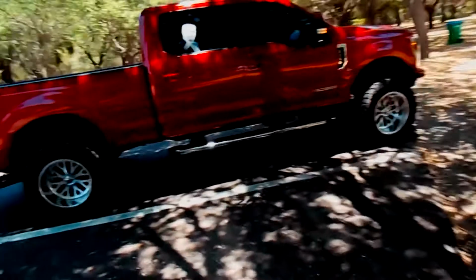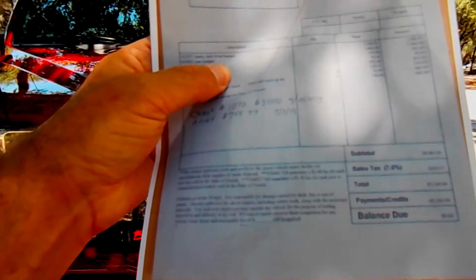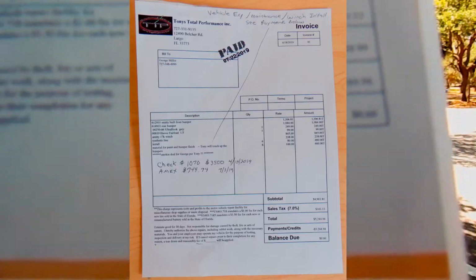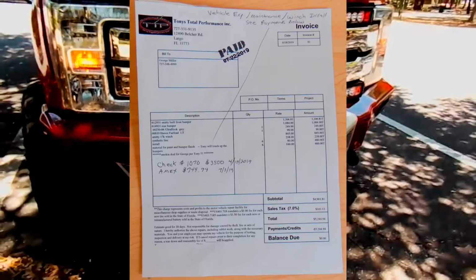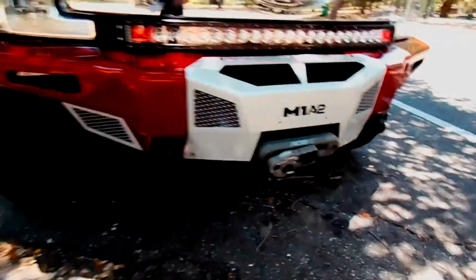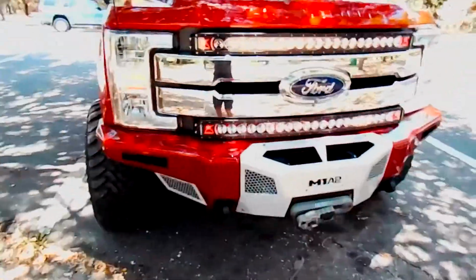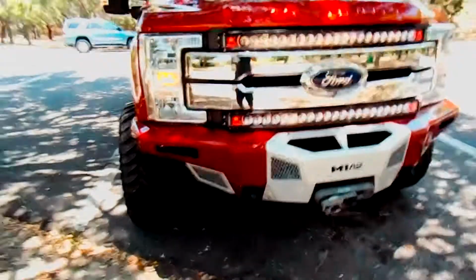All right, so the next mod that we have on the 2019 F250 Lariat diesel pickup truck is the front and rear bumper, the custom bumpers on this, and we paid right there $5,244.94. And what Tony did on those, aren't those awesome bumpers? They're just like insanely great. They got built-in LEDs in them, just in case you need more LEDs than those above it.